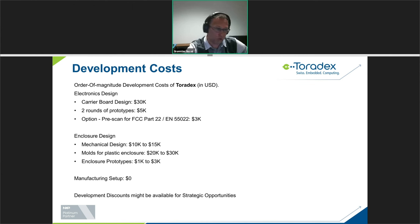You will also need to do the enclosure. So I don't know, budget $10,000 to $15,000 for a German or North American engineer to do that, or for us. If you decide to do a plastic enclosure, you need to budget $20,000 to $30,000 for your molds to be done in probably China. And if you want to run a few prototype runs, you need some money for that.